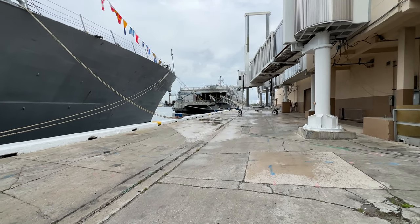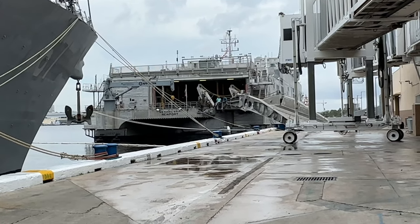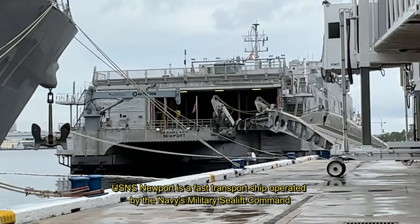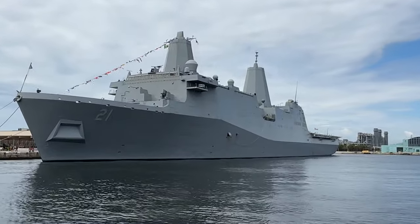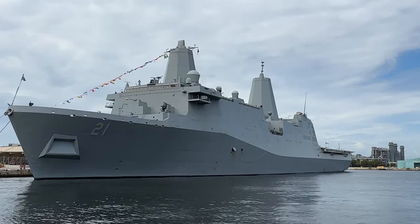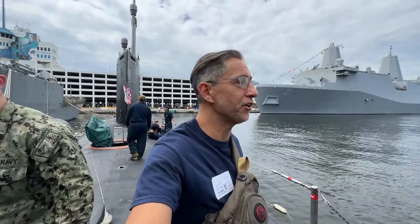There is the Newport. So that is a fast transport ship. Thing of beauty.